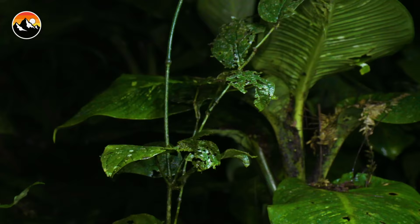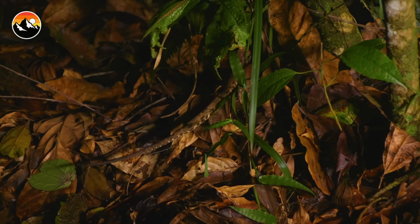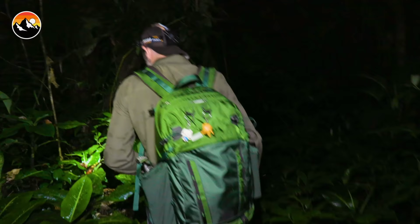I just kind of scan slowly as I'm walking, and what you're trying to do is find any difference in texture, color, and contrast, and of course, movement. If something moves, it's probably an animal, and that's your biggest indication that you found something.